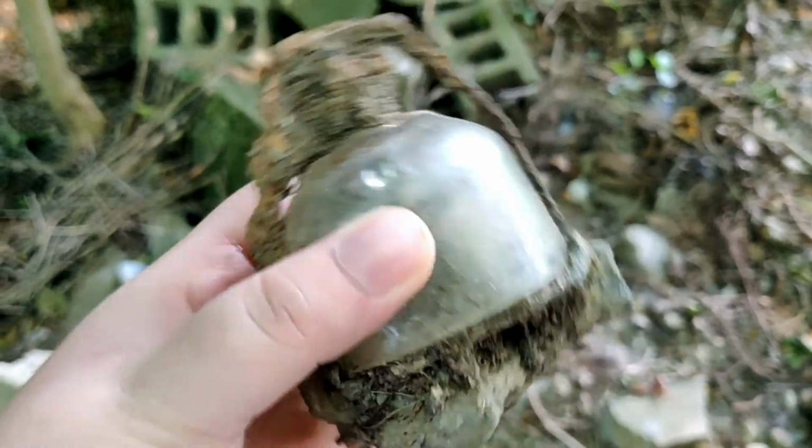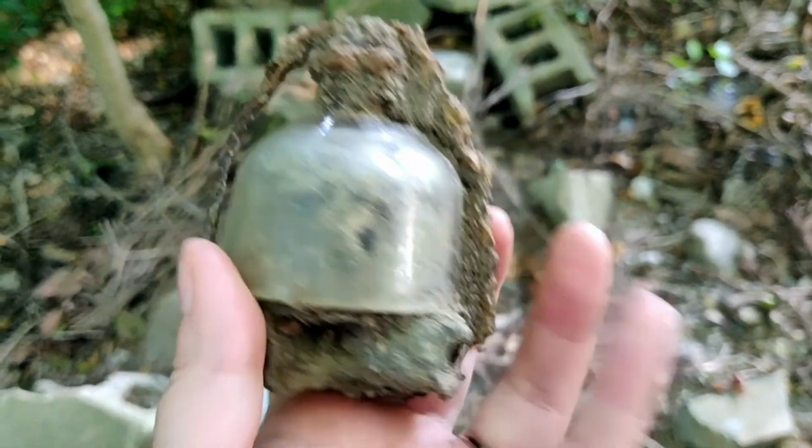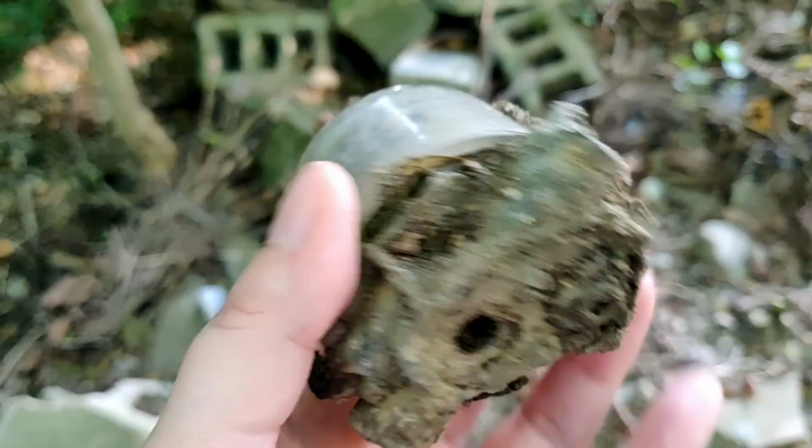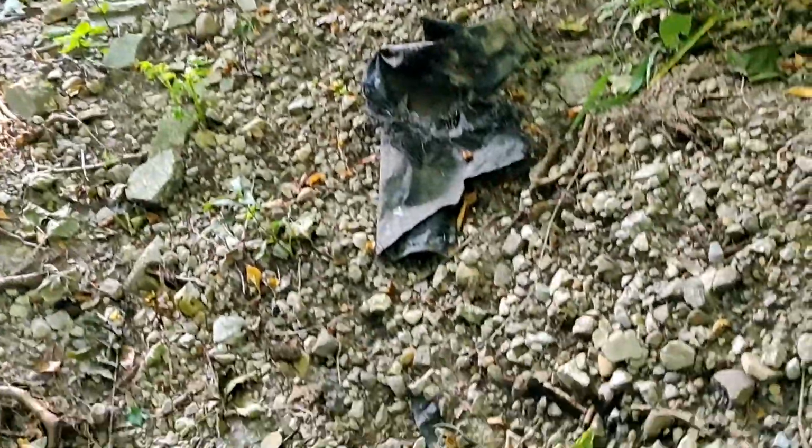If anybody knows what this is, please let me know. I'm gonna keep it just because I like the glass. I don't know if it's like an old insulator, but here's part of the dump. Mostly car parts and concrete, but we'll keep going. There's more down a little bit further.